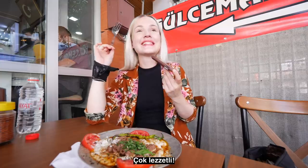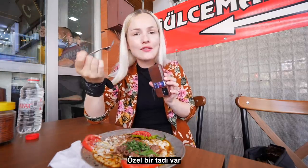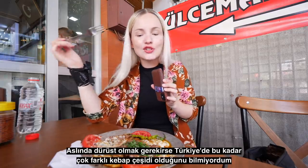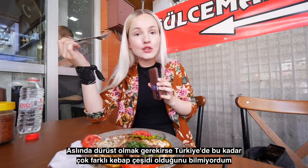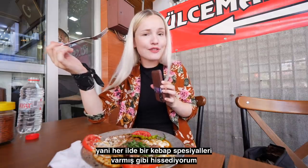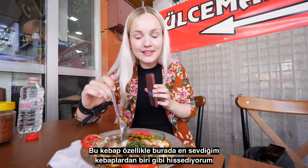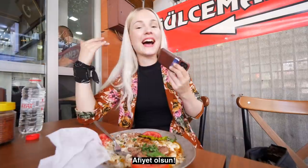Wow, it's so delicious. It has kind of a special flavor. Actually, to be honest, I didn't know that there are so many different kind of kebab styles in Turkey. So in every province I feel like they have a specialty of kebab. I feel like this kebab, especially here, is one of my favorite kebabs. Afiyet olsun.